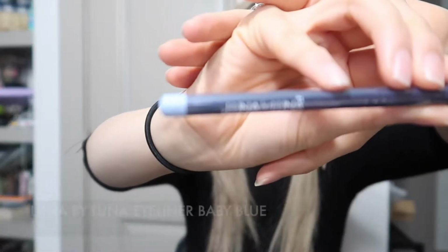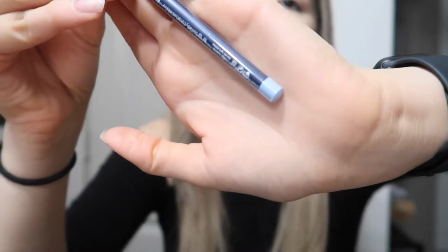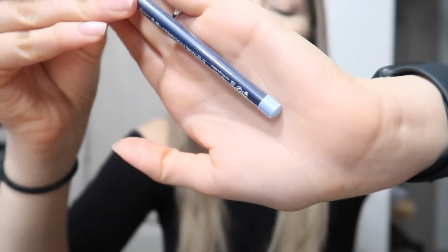Okay, so next thing, guys, the Luna by Luna eyeliner, and it's kind of a sky blue color. I don't know how else to describe it. It's a highly pigmented and easy glide pencil eyeliner, perfect to create a full lash line or a playful color look that lasts all day. Luna eye pencils are available in two gorgeous shades, baby blue and charcoal black. 24-hour wear ensures that after just one application, your look will stay set all day.